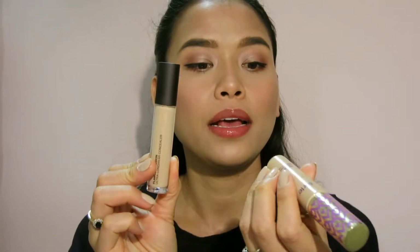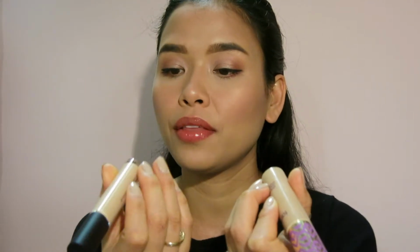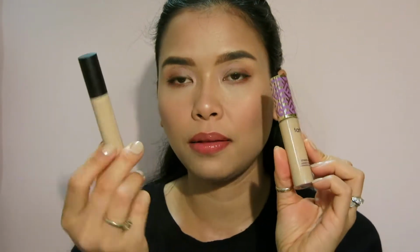So this is $28, and I know it's a little pricier, but it sounds about right when it comes to a higher-end luxury brand like this. And compared to my Tarte, so this is Tarte right here, and this is Laura Mercier. With Tarte you are getting 0.33 fluid ounce, and with this you're getting 0.23 fluid ounce. It feels like Tarte has more than the Laura Mercier.